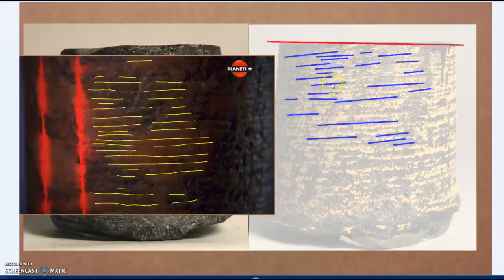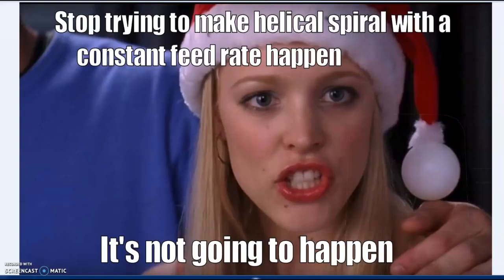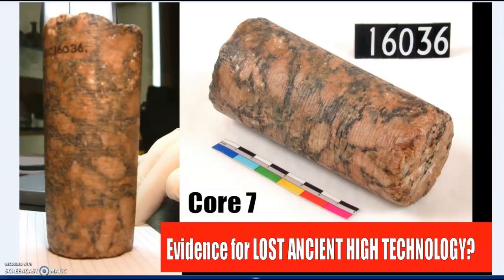Okay, so again, looking at those lines and comparing it to Core 7, and now if I was to trace out those lines a little bit better, and I'll show you clearer graphics next time, what we have is the apparent spiral of Core 7, the same. Some lines are closer, some lines are more distant, sometimes they angle. So for instance, that part would have that bend if I was to follow it. Just like that piece there would match that piece there. So if I was to go through it, every line here I can find in all my cores is done by that. So stop trying to make the helical spiral with a constant feed rate happen. It's not going to happen.